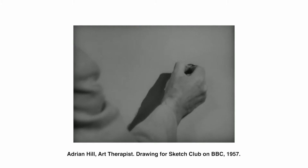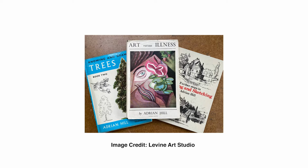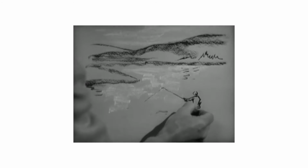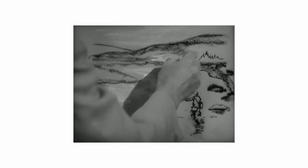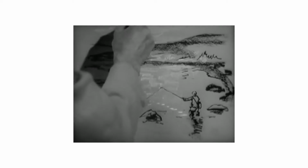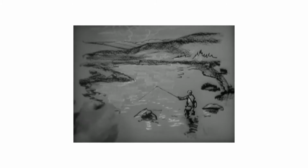In 1945, Adrian Hill wrote the book Art vs. Illness, where he documents how drawing helped him through tuberculosis. Adrian's observations created the term art therapy. While art therapy is not used primarily to heal people from physical disease, it is a great tool for emotional healing. And to this day, art therapy continues to help mental health professionals treat patients around the world.